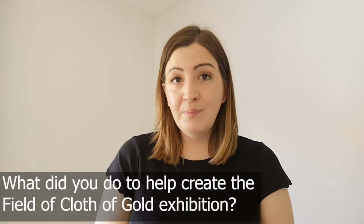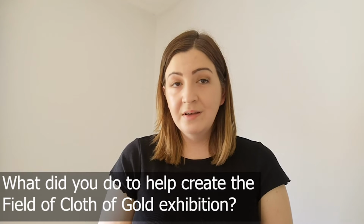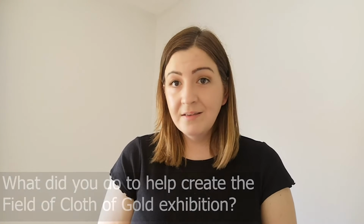Before construction could even begin, I tested the materials that the designers wanted to use as part of the exhibition. This test is known as an Oddy test and shows if a material will cause damage to an object.